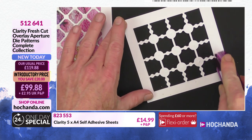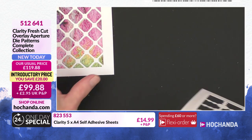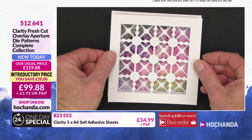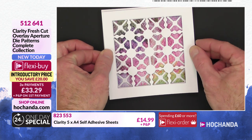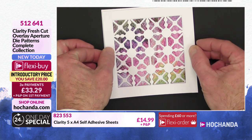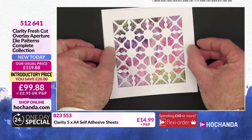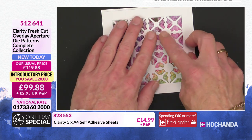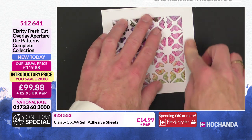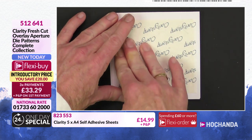I mean, I could have used the wet glue as well, but just for convenience, the tape runner works just as well. Then I'm going to position it, line it up, and what I'm doing now is lining up the inner frame. Now, don't worry that it doesn't line up on the outer edges, because we're going to trim it. Okay, so once I'm happy that I've got that in place, again I'm going to repeat on the back and just rub it so that it takes hold.